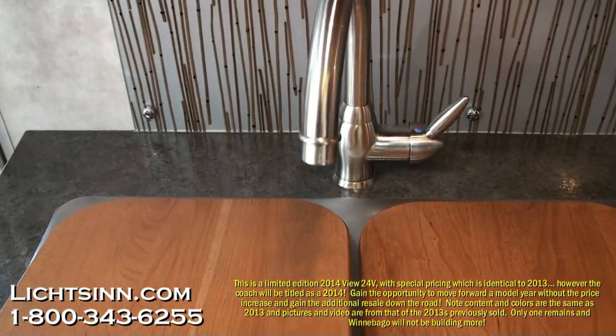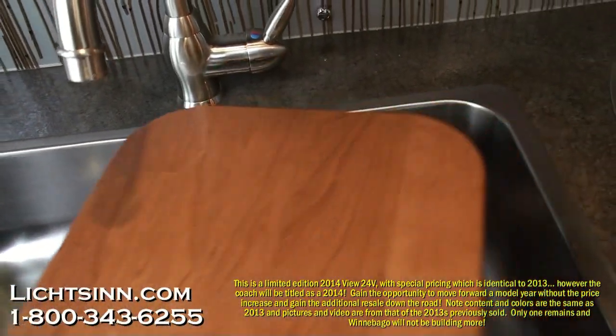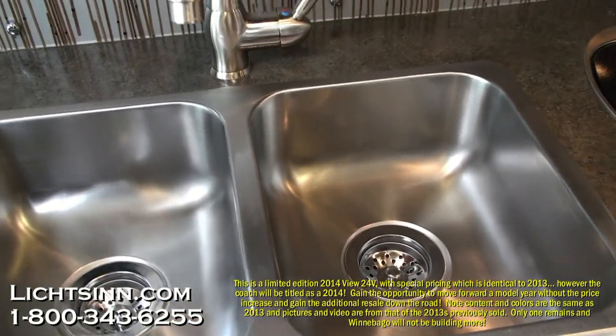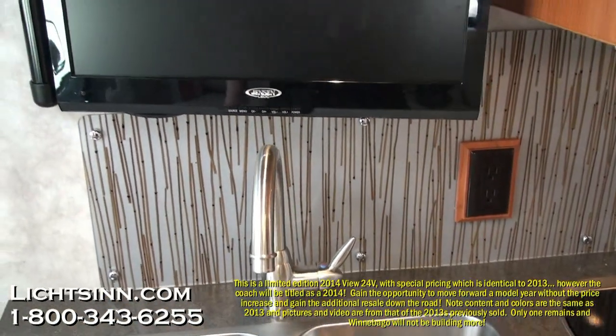Then it also does include the backsplash for the range area and also the sink covers, which are sunset cherry cabinetry as well. That's all part of the interior upgrade package, along with the MCD American dual solar and blackout shades, as well as the sofa throw pillow and the sink covers.